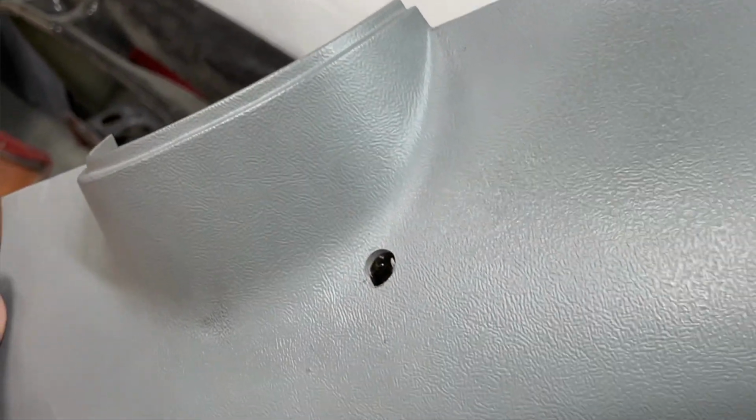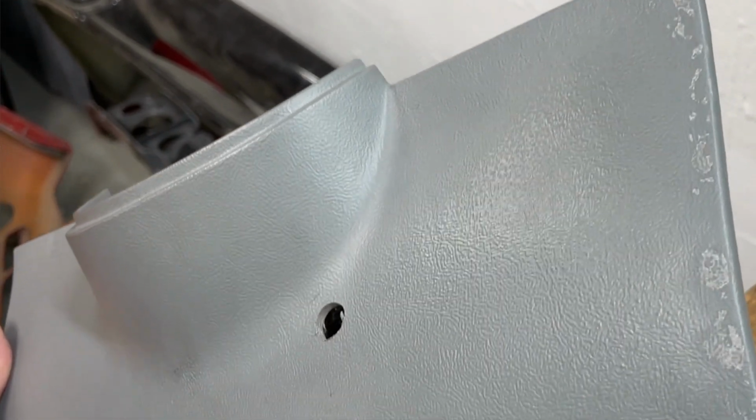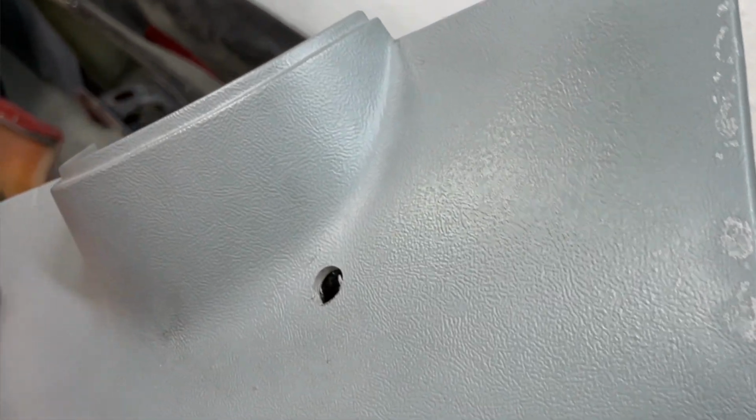There are 2 panels in this car that, true to form, were damaged from a nitrous kit. Somebody drilled a hole, had to put a switch in, they had to put a purge switch in. So those 2 panels, the knee panel and the fuse switch cover, both had holes drilled in them.